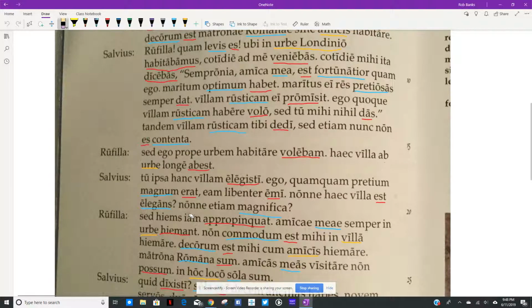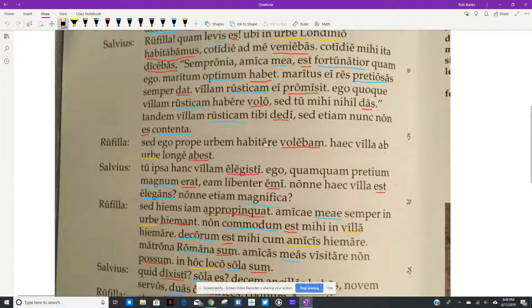So speaking of Rufilla, she says, "Sed ego prope urbem habitare volebam, haec villa ab urbe longe abest." So, but I, volebam, was wanting, with the complementary infinitive, habitare, first conjugation, right? I was wanting to live near the city, prope, not a sit space, which takes the accusative. Haec villa ab urbe longe abest. So this house, abest, it is away, right? Don't confuse that with adest. It's just the opposite. It is away. It is longe, away. It's far away.